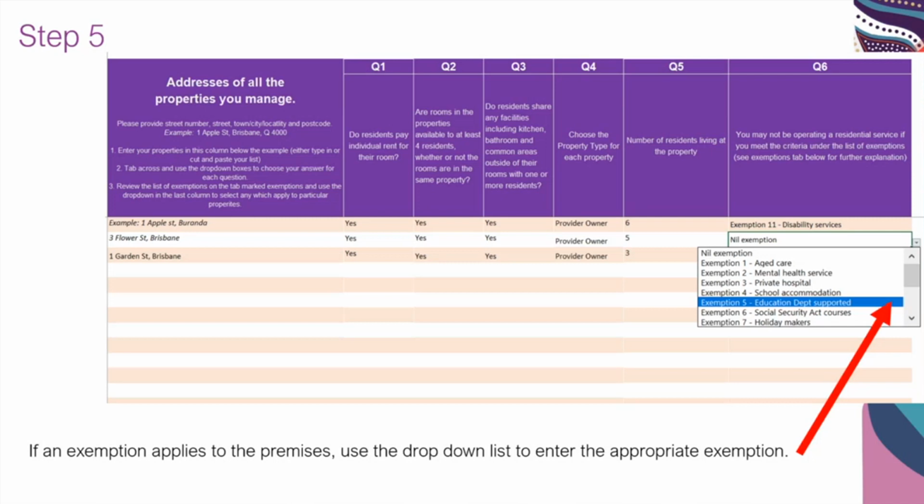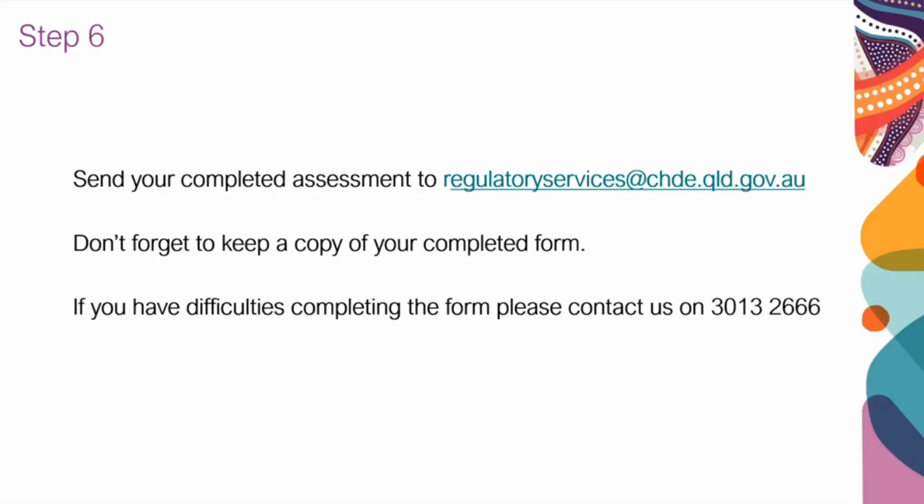Once you've completed that form, if you could just send that form to the Regulatory Services email address, which is provided to you on that email that we sent to you last Friday, and the department will make an assessment of each property just to check whether the property may fit the criteria for the requirements of a registration as a residential service.